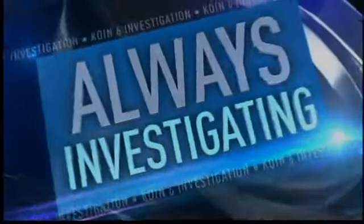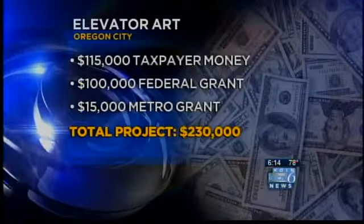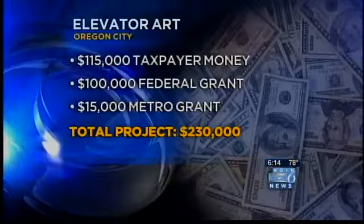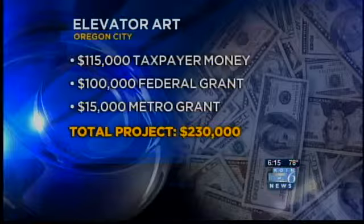At Coin 6 News, we're always investigating. So when thousands of tax dollars were planned for an art project, we looked into how your money is being spent. Oregon City officials say this will beautify the big elevator downtown, but it will cost $230,000. Oregon City taxpayers will cover $115,000 of that, and the rest comes from grants. Elissa Harrington found out exactly where those dollars are going and how people around town feel about it.